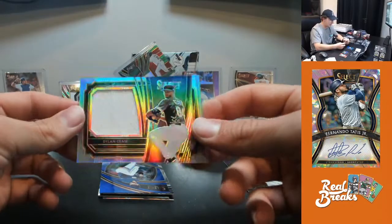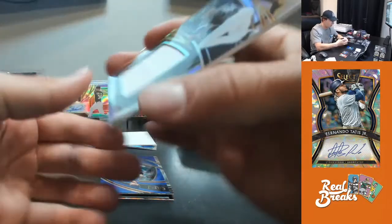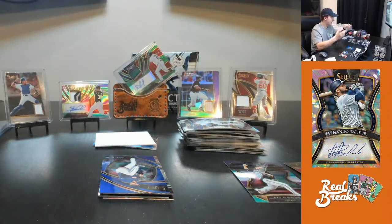Dylan Cease, Chicago White Sox, jumbo relic, numbered out of 250. White Sox getting a few hits here.